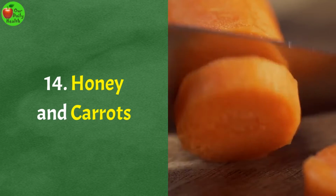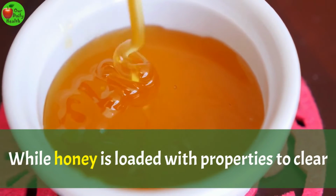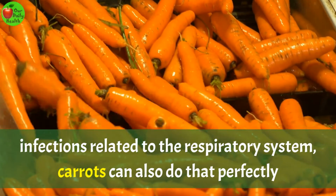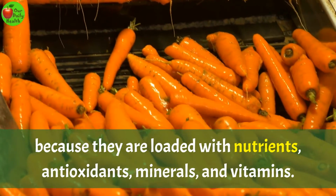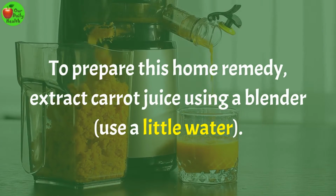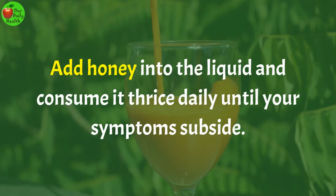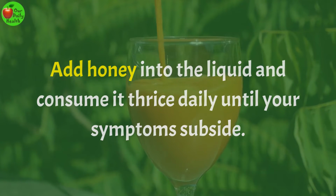Number 14. Honey and carrots. While honey is loaded with properties to clear infections related to the respiratory system, carrots can also do that perfectly because they're loaded with nutrients, antioxidants, minerals, and vitamins. To prepare this home remedy, extract carrot juice using a blender, use a little water, add honey into the liquid, and consume it thrice daily until your symptoms subside.